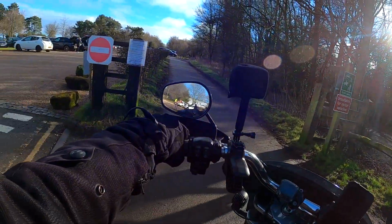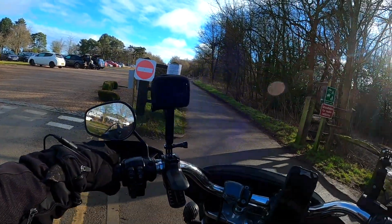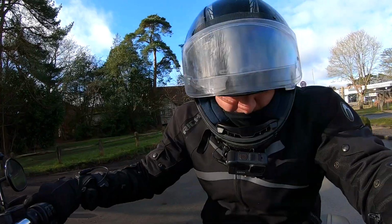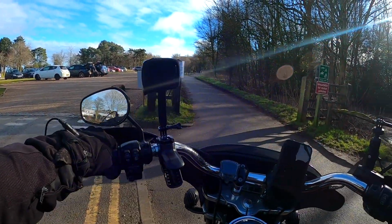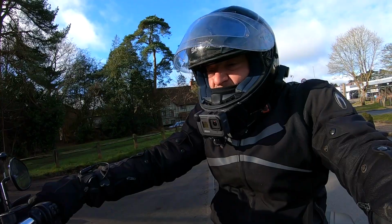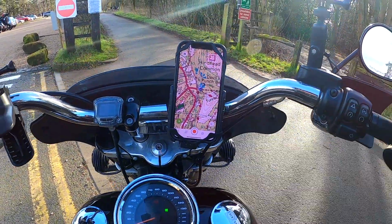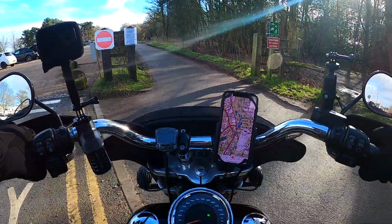So this is called a byway open to all traffic. Right, let's go give it a go. Let's see what's what, shall we? Okay, so what I'm going to do, I'm going to ride really slowly and maybe just add a bit of music to it and see if I can get there. Right, so I'm right here, Devil's Punch Bowl, and let's go have a look, shall we?